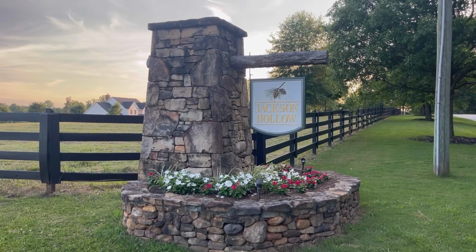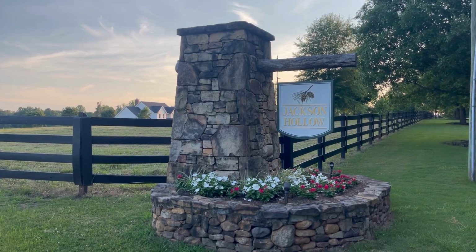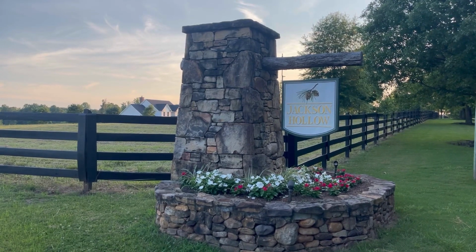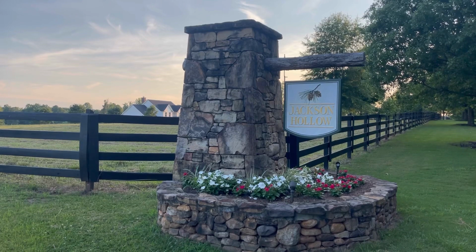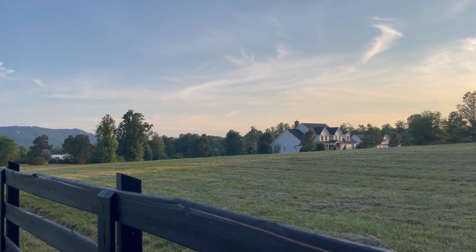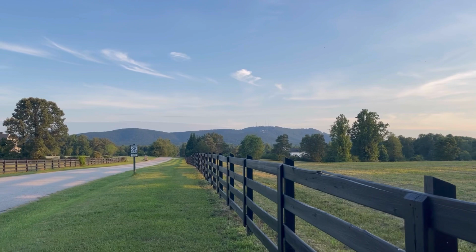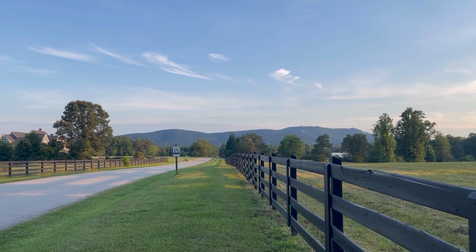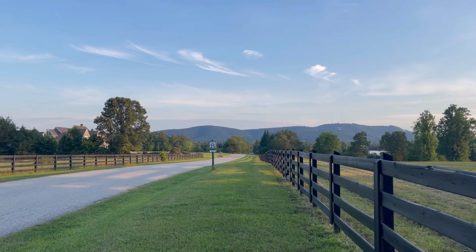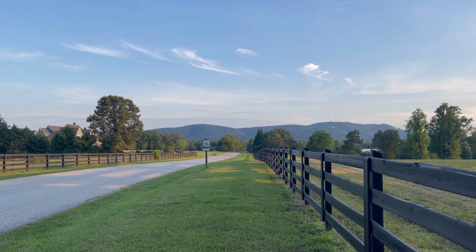Okay, we are out here at Jackson Hollow, and I'm about to show you a beautiful street here up in Travelers Rest, heading into Taylors. This is kind of heading toward the Blue Ridge area, but still convenient to Travelers Rest. Okay, this is Jackson Hollow, and it is a private drive, and you can see the mountains off in the distance, Paris Mountain. Again, and we're gonna drive down in here and look at a couple of houses. I believe there are still lots available.